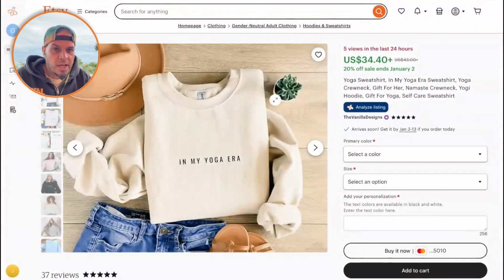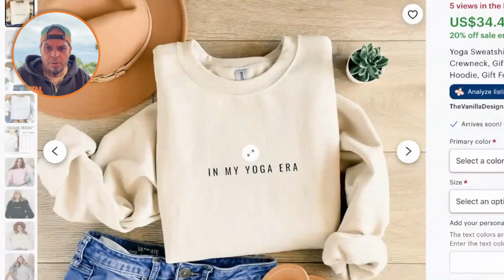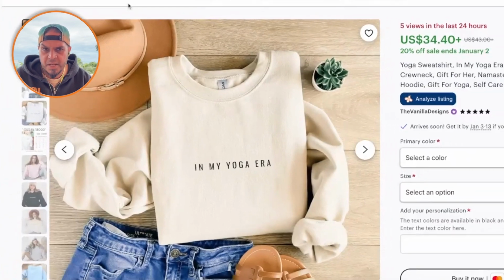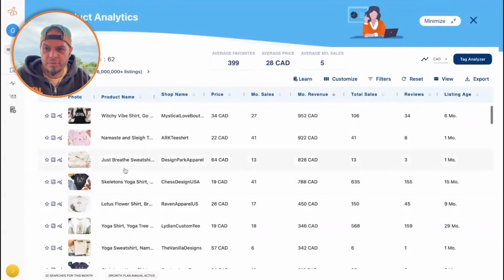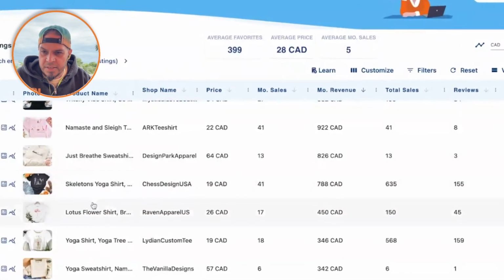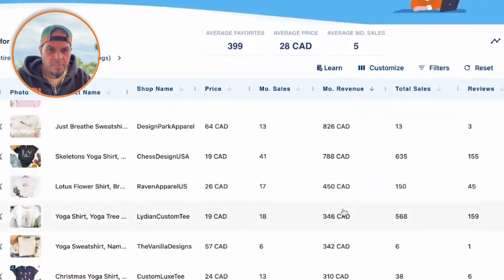So let's look at the actual listing here and you can compare yours with that. So in my yoga era, look how simple this is. They didn't go crazy with the gradients. They didn't go crazy with all these like 100 different words in a shape of a Santa. There's nothing like that here, right? It's just simple words on a shirt. It doesn't have to be tricky. So Namaste Slay, Just Breathe, skeletons, yoga. There's so many you can see here. And all of these are making sales, right?